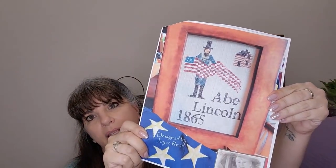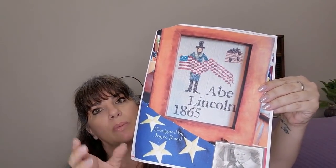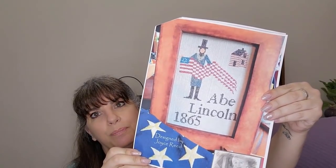Okay. Next one is Honest Abe. And this one, well, I call it Honest Abe. I think it's just Abraham Lincoln. This one is from Punch Needle and Primitive Stitcher magazine. I believe it was spring of 2015. And I did make some changes to it.